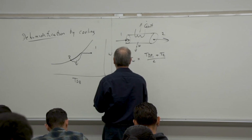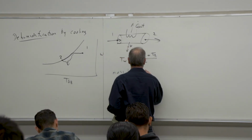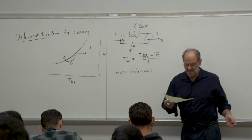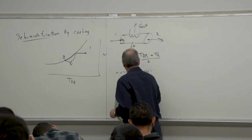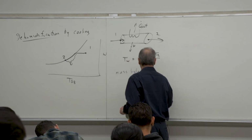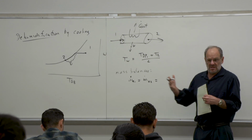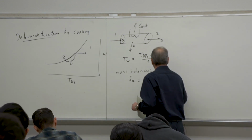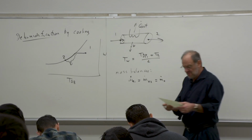Also, let's remember that we've already done our mass balances. And we saw these last time, again, both for air and for the water. We certainly understand that the amount of air that flows in at 1 and at 2 is the same. So we're just going to call this m dot A. So this is our mass balance for the air that we've seen.